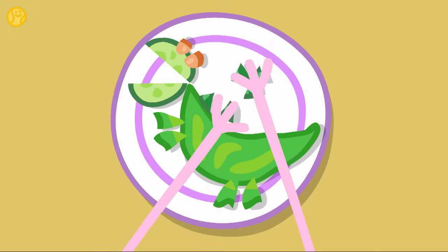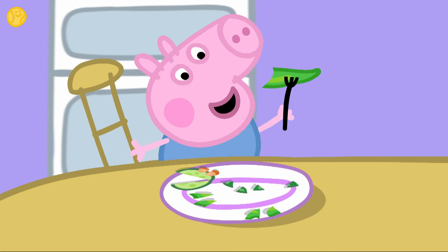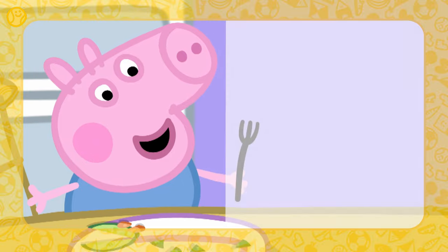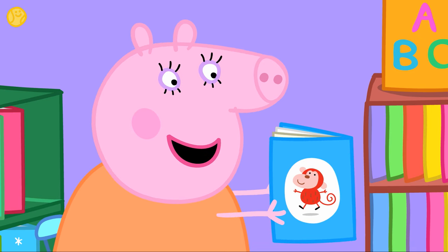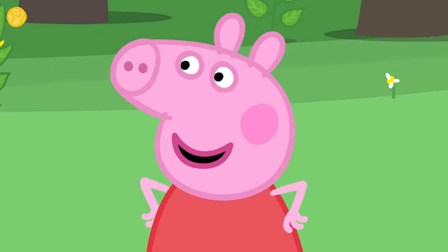George is eating all his greens today. Well done, George. What body part is George using to eat with? That's right, his mouth. We use our mouth to eat. What else might we use our mouths for? We might tell a story, laugh, or even sing a song.